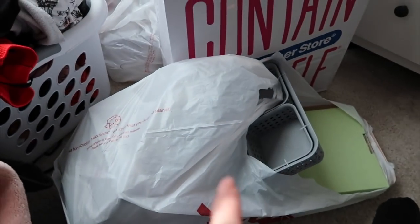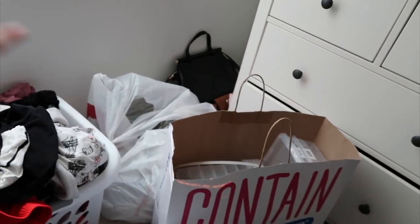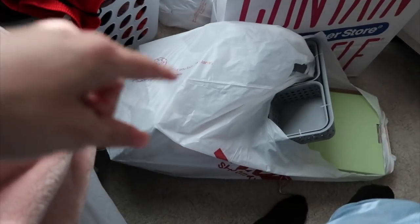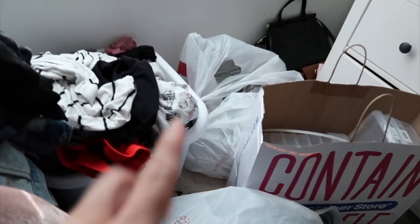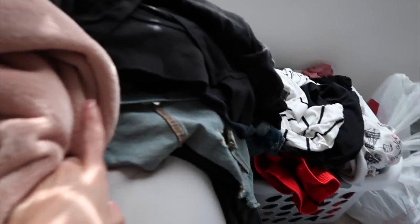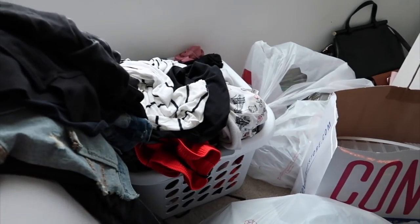So, I want to show you guys something real quick. Look. So, this is for organizing my bathroom. These drawers, and for the fridge and the pantry. So the video is coming. I just need to find time, between three loads of laundry to fold, one that is in the dryer.